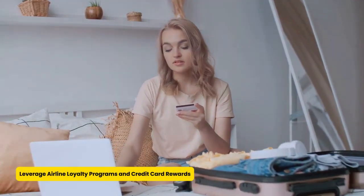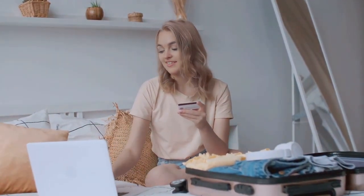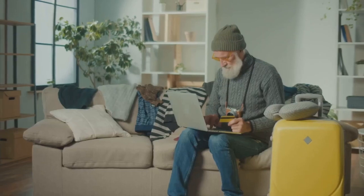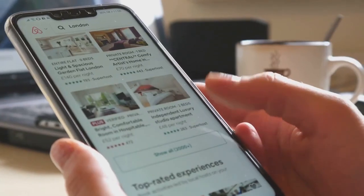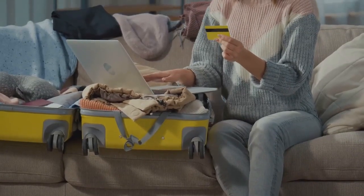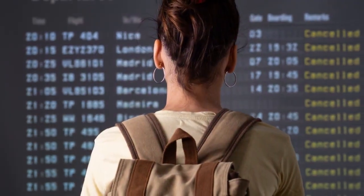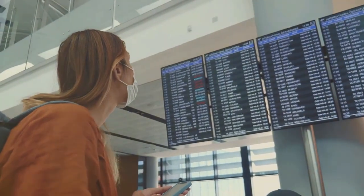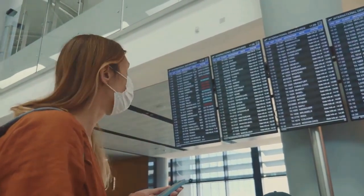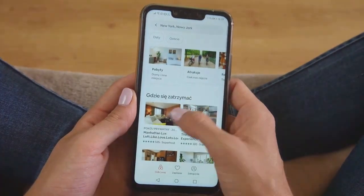Leverage airline loyalty programs and credit card rewards. Frequent flyer programs aren't just for business travelers, they're for anyone who loves saving money. Signing up is free, and you can earn miles not just from flights but also from everyday purchases. Pair this with a travel rewards credit card, and you're doubling your benefits. Cards like the Chase Sapphire Preferred or American Express Platinum offer generous sign-up bonuses, sometimes enough for a free international flight after meeting minimum spending requirements.